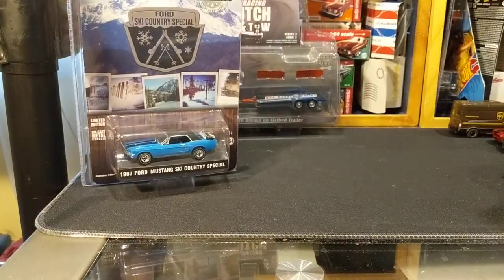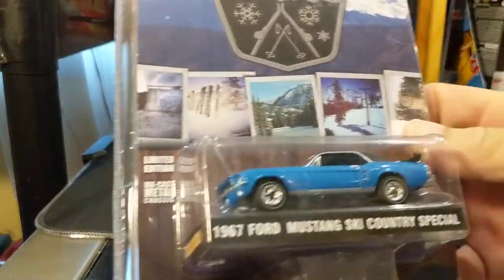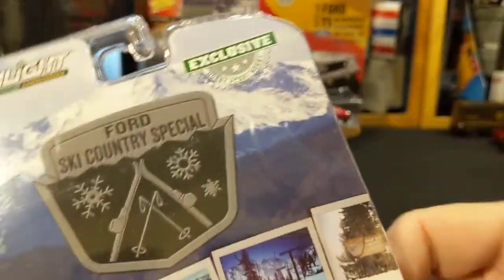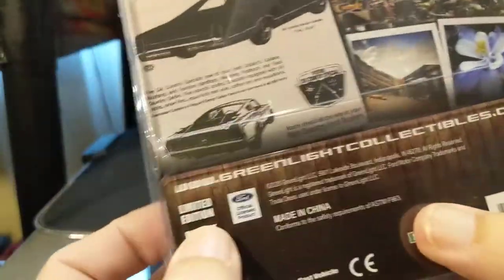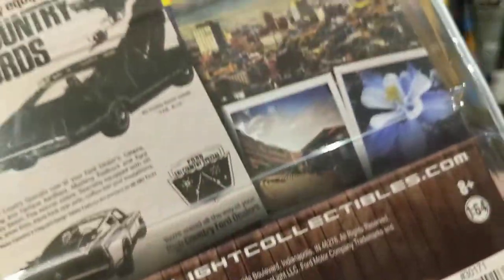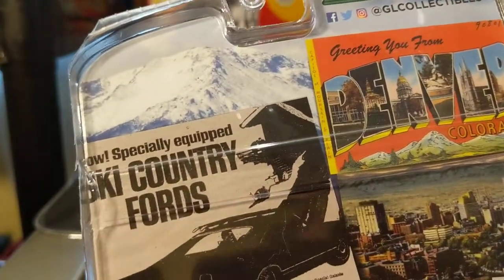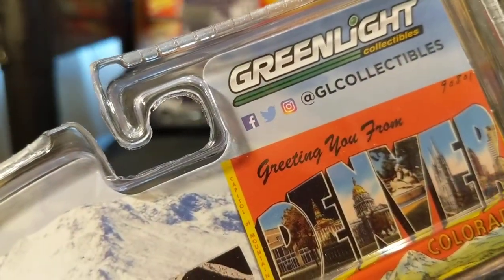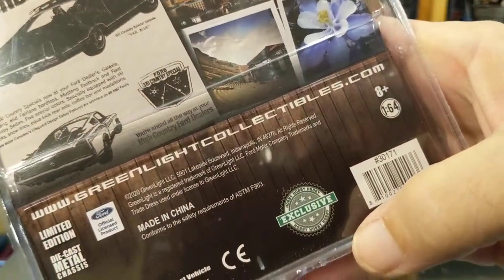We're going to start with the 67 Mustang. So this is very cool. As I said, this is a hobby exclusive. I believe this is a brand new 2020 or 2021, so this is a very recent release. Very cool.